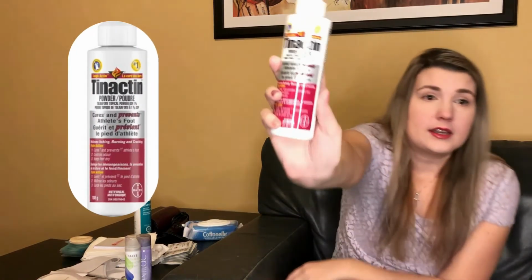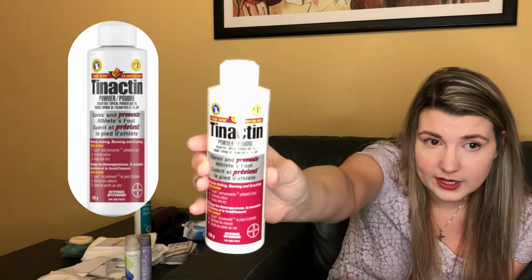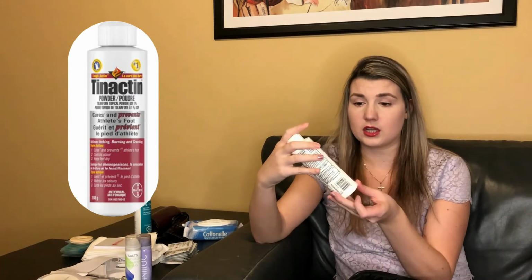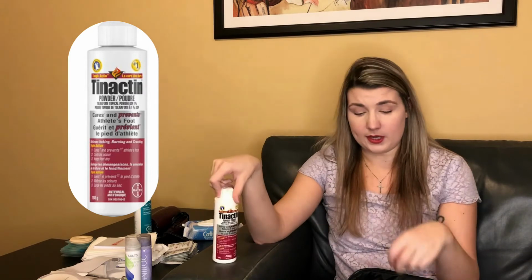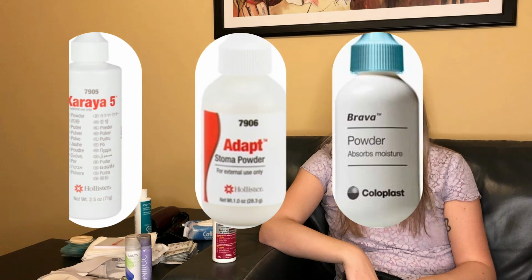I bring Tinaptin. So this is foot powder, and it's really great if you have a fungal infection, if you're having issues with moisture, bumps, itchiness on your skin. So I'll use this when I have a fungus infection, and I'll put the powder on, rub it in, and then I'll seal it in with some sort of spray. I want to add, I also have stoma powder that I bring as well. I sometimes pack them in smaller containers that are easy to bring if you need more space.